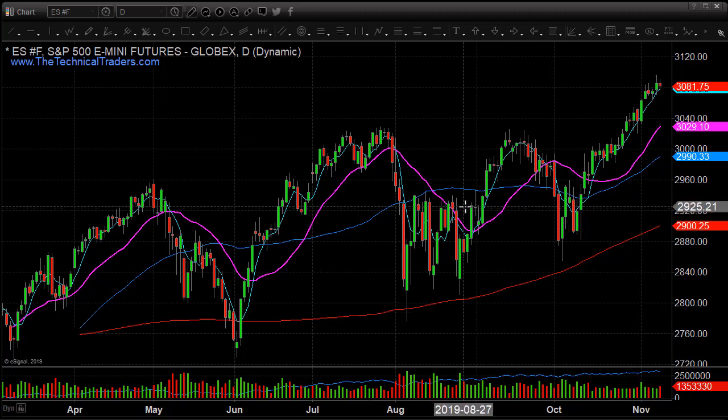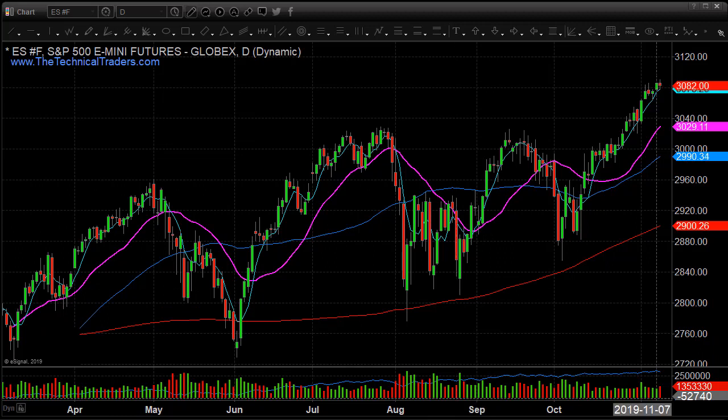Taking a look at the charts, we've got the S&P 500 daily chart, and you can see the market continues to truck up the 5-day moving average, which is this blue line here. Very similar price action to what we've seen back over here, where the market just continues to grind higher up this 5-day. It rallies, consolidates, rallies, consolidates.